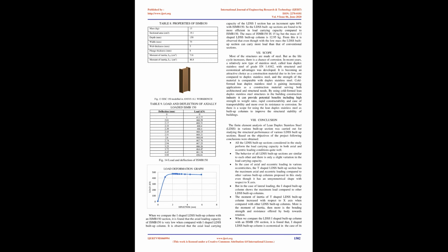So the LDSS built-up sections are found to be more efficient in load carrying capacity compared to ISMB 150. The mass of ISMB 150 is 15 kg, but the mass of I-shaped LDSS built-up column is 12.95 kg. From this it is observed that even though with the low mass the LDSS built-up section can carry more load than that of conventional sections.